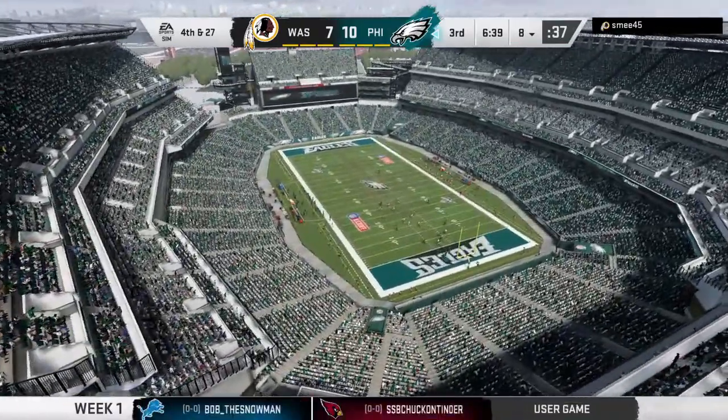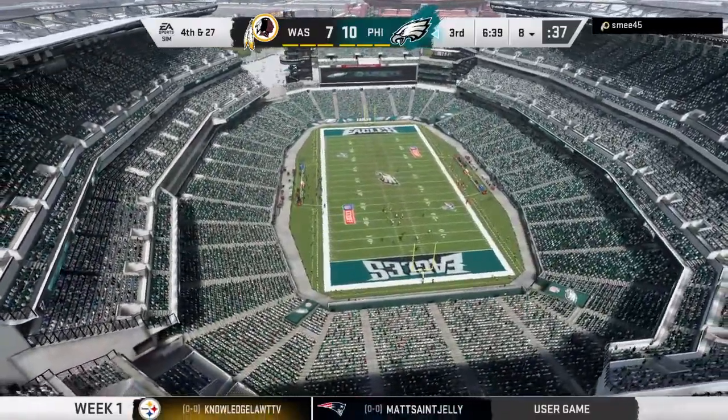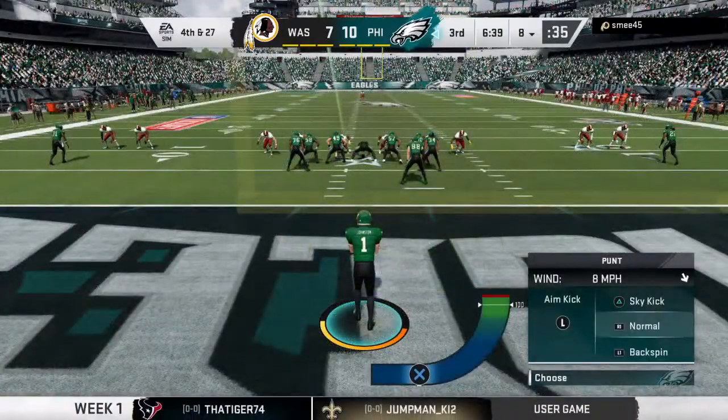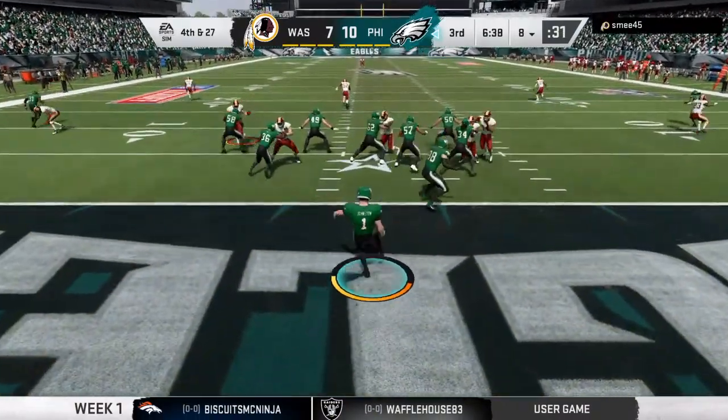It was. I thought they might just go underneath, but they didn't. They wanted to get the first down there. Yeah, they tried to pick up the huge chunk unsuccessfully. I'm with you. I would have tried to take some yardage just to gain some field position. Here's Cameron Johnston now, as his first punt will come from inside his own end zone.